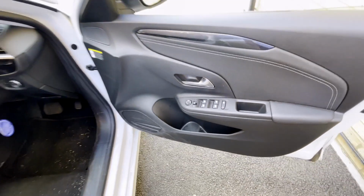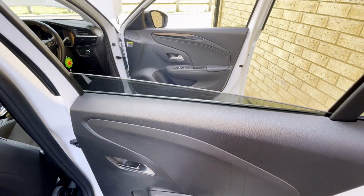Child lock, it shows the window. There's a child lock and the window system there. For some reason, when you turn off the car, the windows start working at the back, which is a flaw there, Vauxhall. I don't like that.